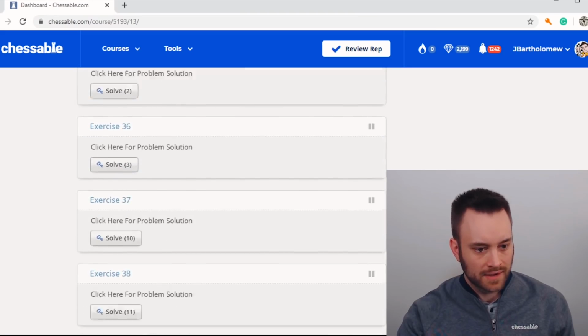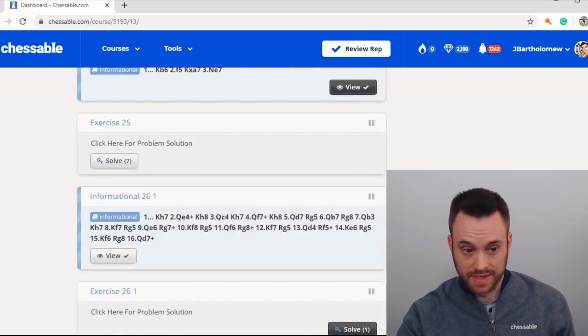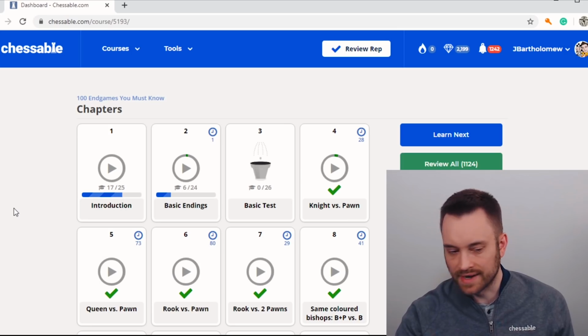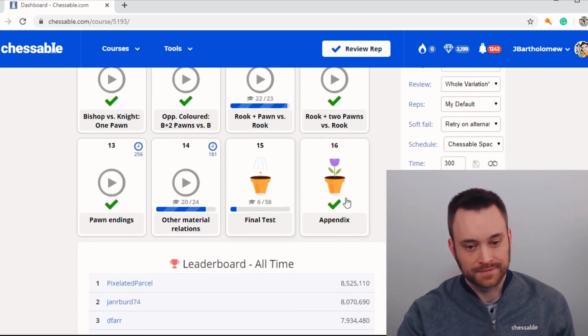So after working through all 100 of the endgames, you can then take a final test, which consists of, I believe, 40... How many exercises is this? 41 exercises to solve. Some really difficult stuff there as well. It's meant to test your knowledge of the material and also throw some new positions related to the material at you. And then there's an appendix to round out the course.